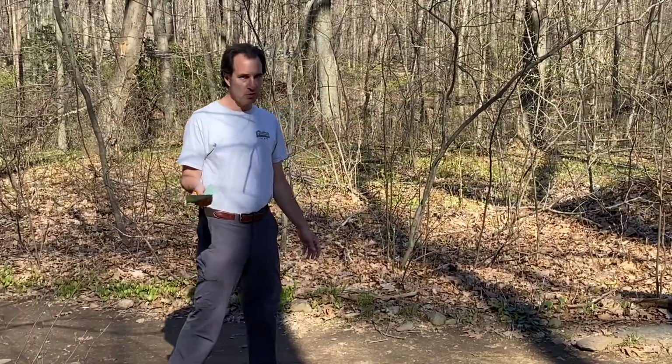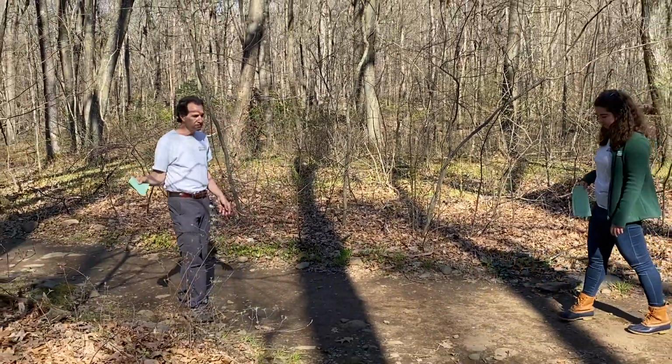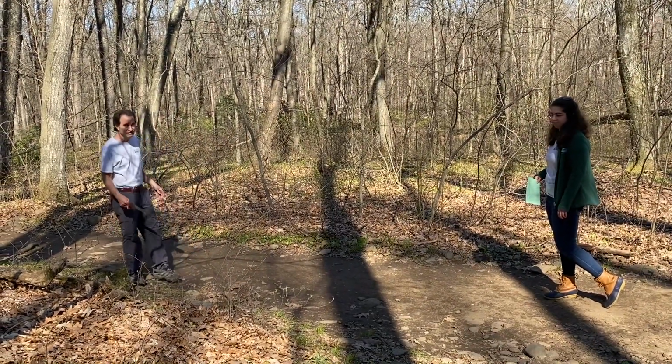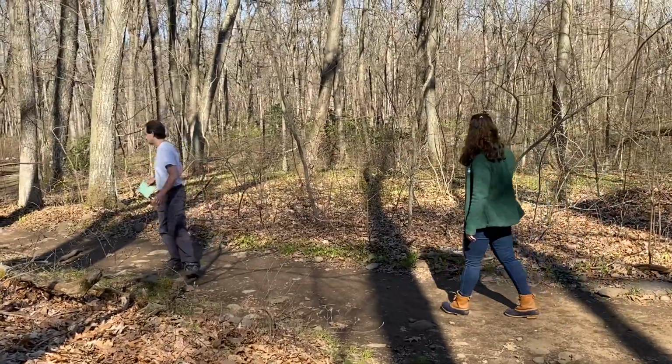Although I think we're going to take a quick little detour to Classroom Court. We're going to do sort of the backward loop of Classroom Court, and that's where we're going to be looking for some other friends of ours who live at the park.